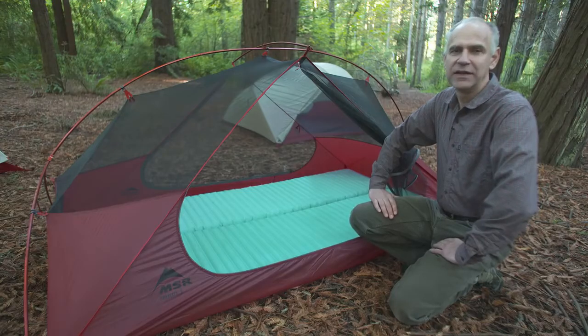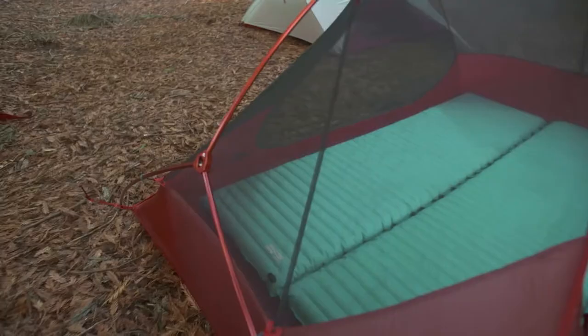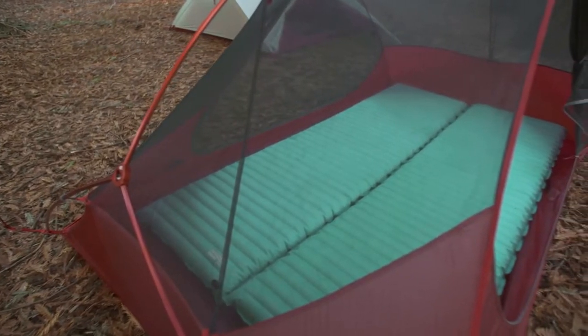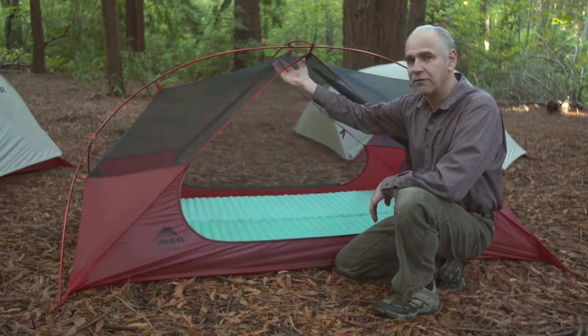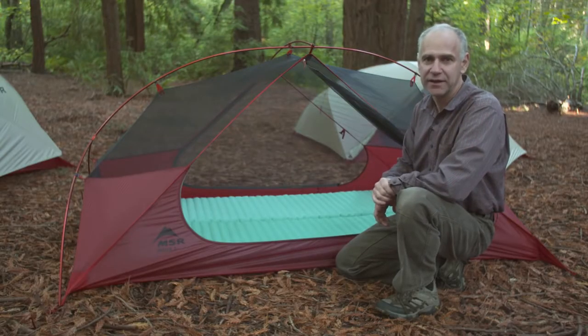The FreeLite is very livable and comfortable. The pole geometry maximizes headroom, and the floor plans comfortably sleep 1, 2, or 3 people, depending on the model, plus room for gear. The high tenacity nylon rainfly keeps you dry on the inside. The micro mesh offers maximum ventilation, and the large doors provide easy access.